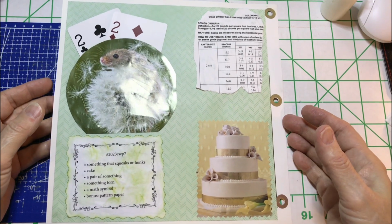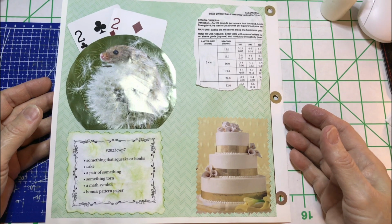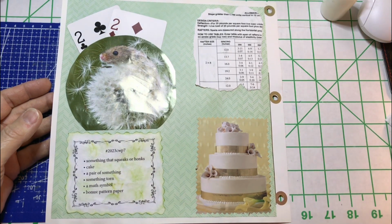Okay, next we'll do the Roxy, or the Sweet Bee paper, altered card, and then we'll decide what else we're going to do.